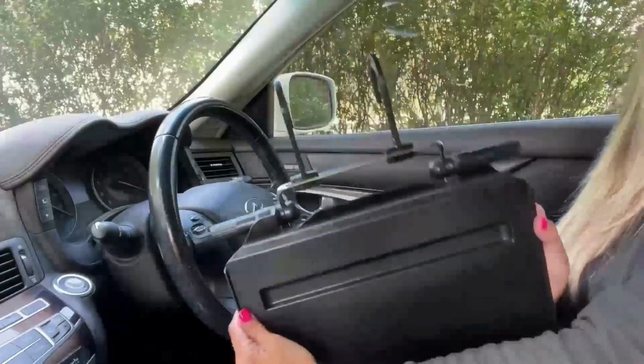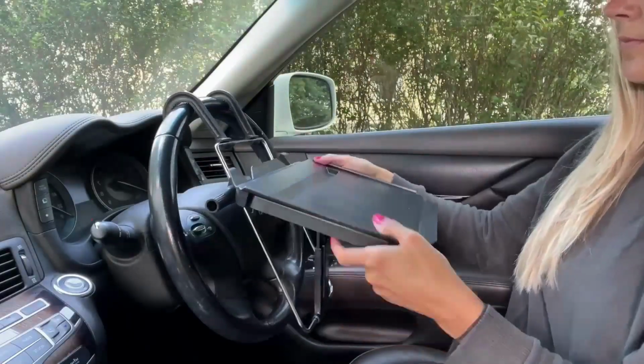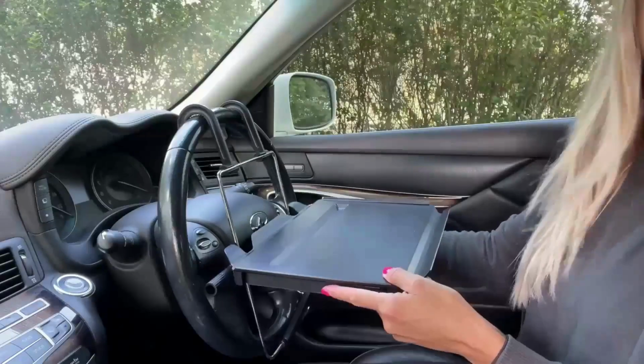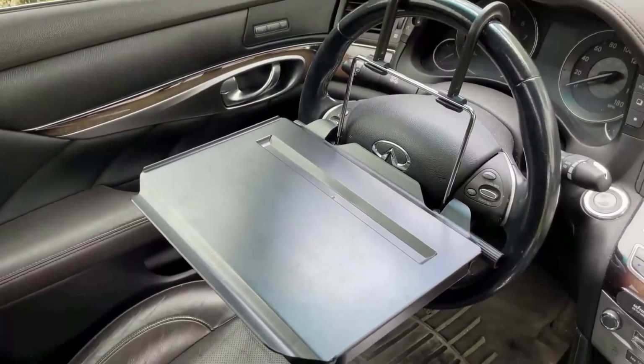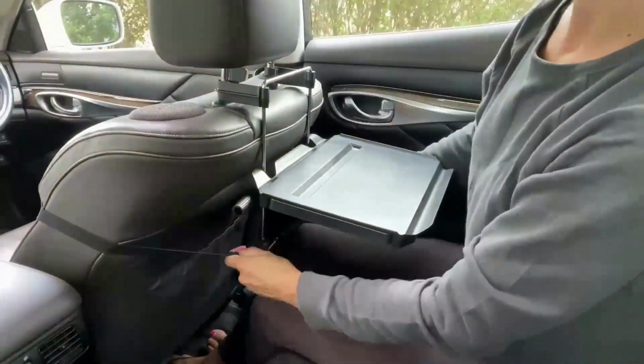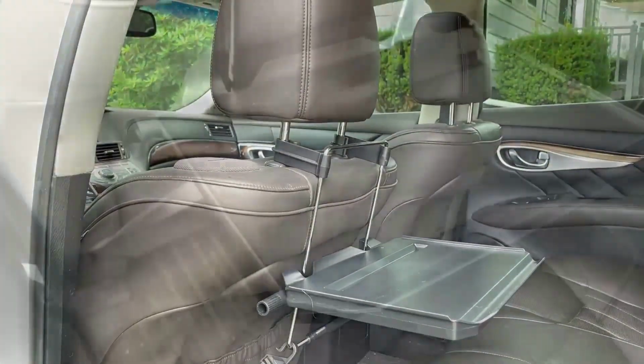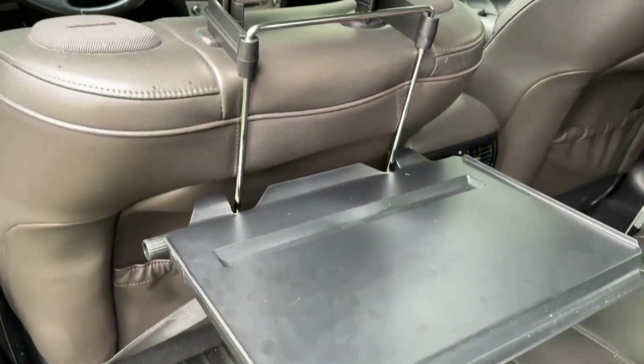2-in-1 car steering wheel tray. It easily attaches to your steering wheel, transforming it into a multifunctional workstation or dining table. One side features a sturdy tray perfect for enjoying a meal on the go. No more balancing food precariously on your lap. The other side provides a flat, stable surface for your laptop or tablet, ideal for catching up on work or keeping the kids entertained. I don't recommend using it while driving.